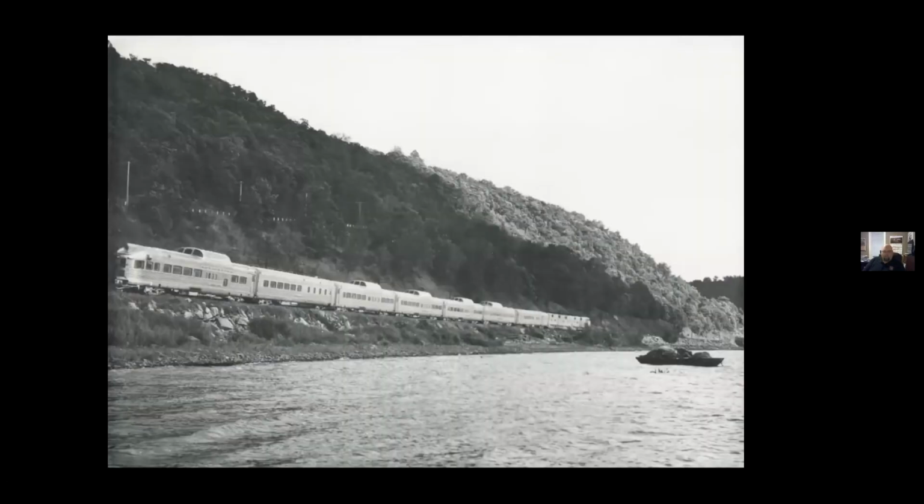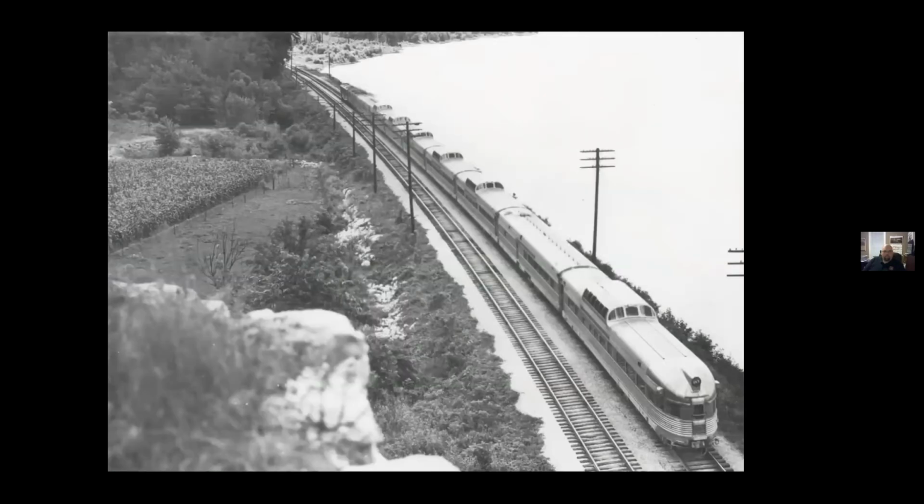Here we are somewhere south of La Crosse. Again, south of La Crosse.